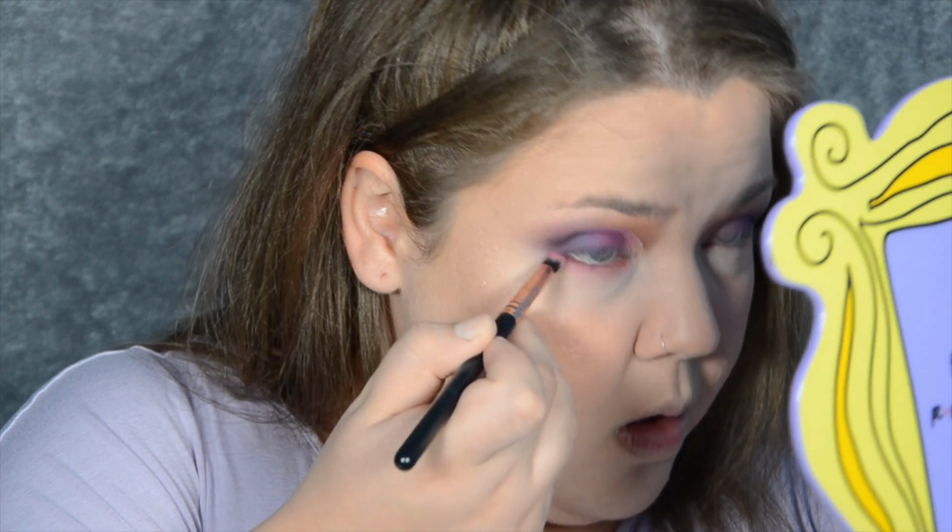Maybe I should go for a pink on my lower lash line. Let's do it, why not? I'm going to pack Julie all over my lower lash line.